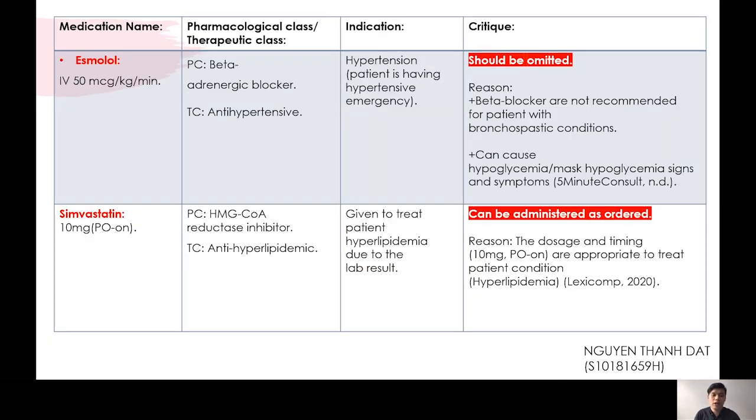Okay, next is esmolol. Esmolol is an antihypertensive given to treat the patient's hypertensive emergency. This medication should be omitted because esmolol is a beta blocker. Beta blockers are not recommended for patients with bronchospastic conditions. The patient has a past medical history of childhood asthma, and esmolol can also cause hypoglycemia or mask the signs and symptoms of hypoglycemia. Next is simvastatin.